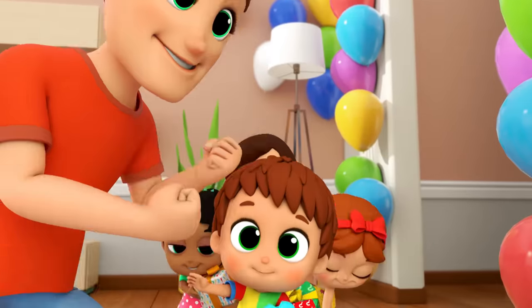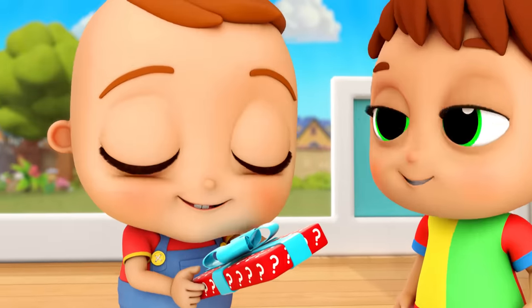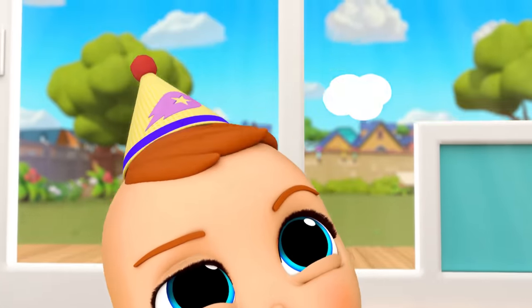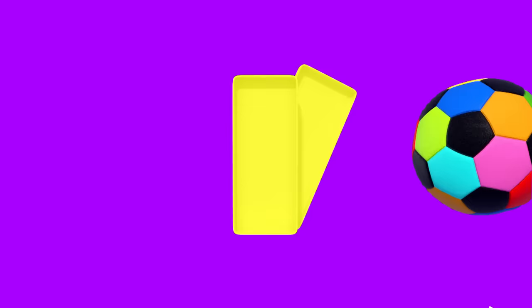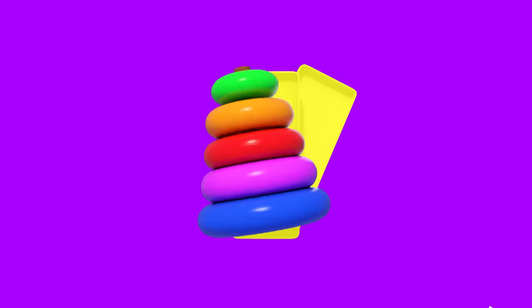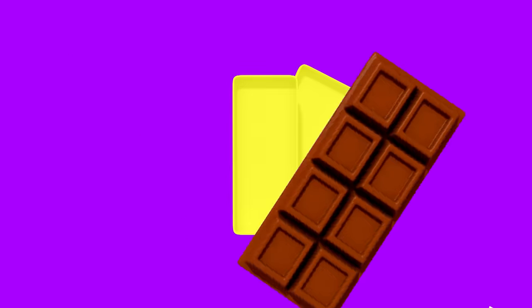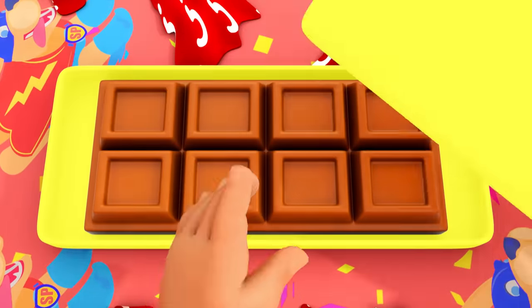Time to open presents! Guess what's in the box? The box, the box, box, box. It's big! The box, the box, box, box. It's long! The box, box, box. Guess what's in the box? What's in the box? A chocolate bar!